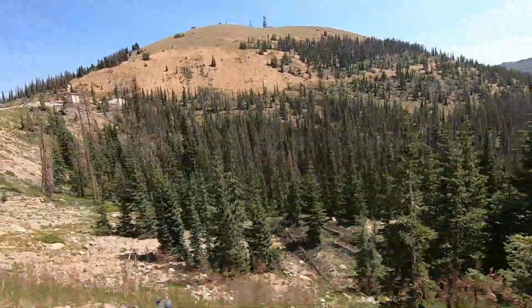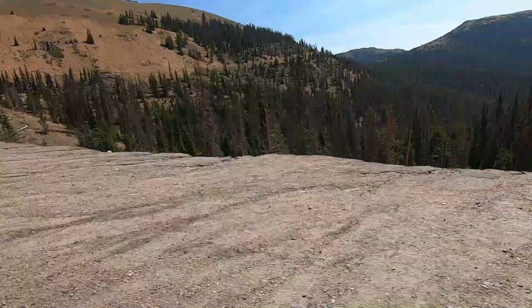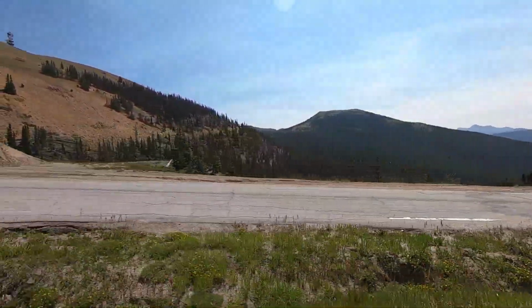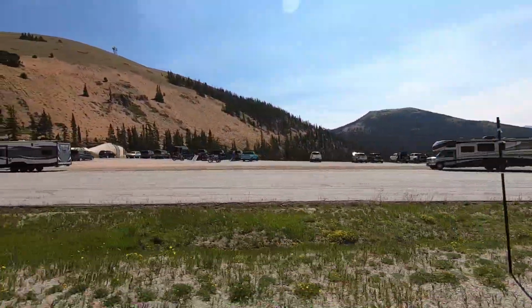You can see we're getting close to the top here, or I guess they call it the summit. Yeah, we get to the summit here. Getting close to the summit. So there's actually a little gift shop and a visitor center, I guess, up there. Man, I wanted to go. We were going to stop, and then we were like, other people were there. Look, there's another camper.